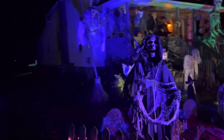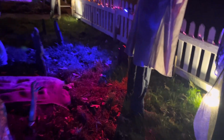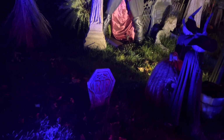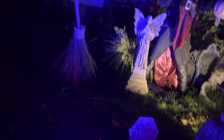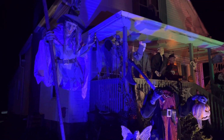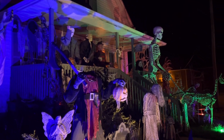Oh, we still have our witch. Obviously, she is off and the skeleton is off. But I moved the tombstone that was right behind him, as you can see with the white light right there, and put it right there just to fill weird voids. And yeah, we still got our phantom up there, our witch, Michael, Jason, and Freddy.